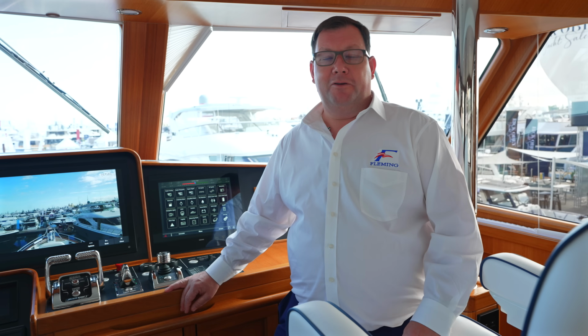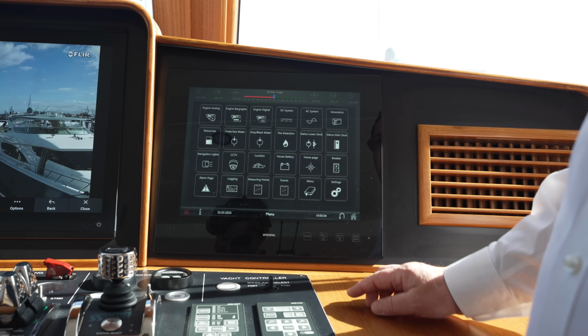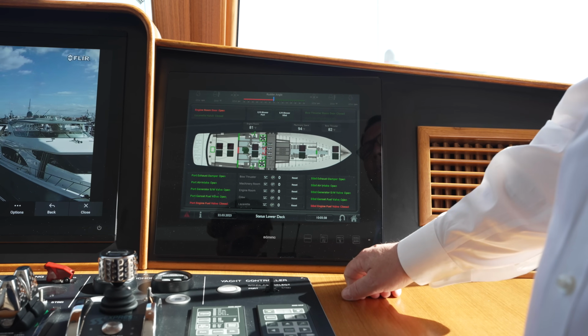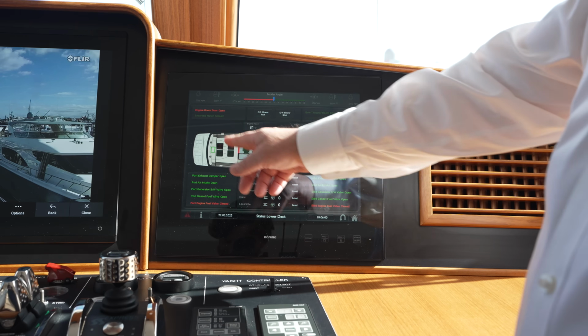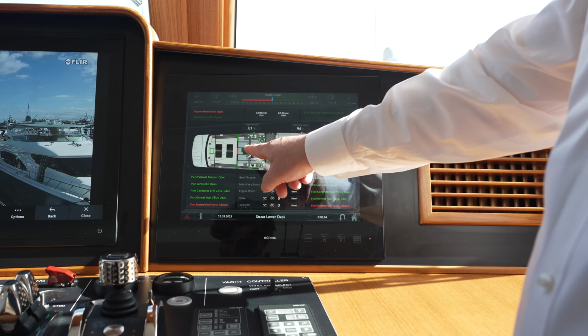We're in the enclosed pilothouse on the Fleming 85, and I'd like to show you some of the features of the Fleming First Mate system, which is our monitoring and control system here. Let's look at one of the status pages. This is the lower deck. This shows us a lot of information, all the doors and hatches. We can see here that the engine room door is open, it's shown in red.